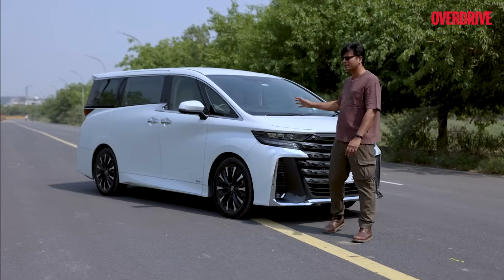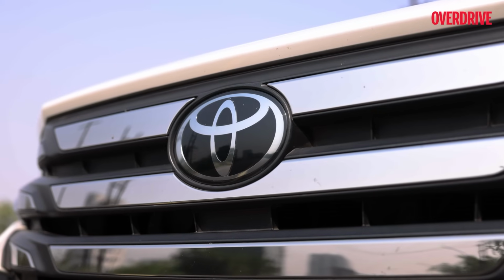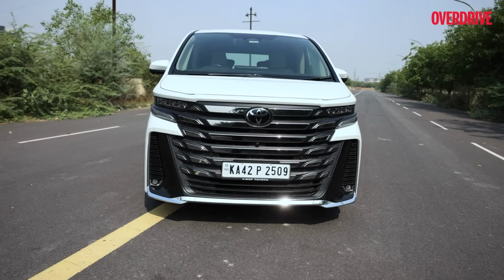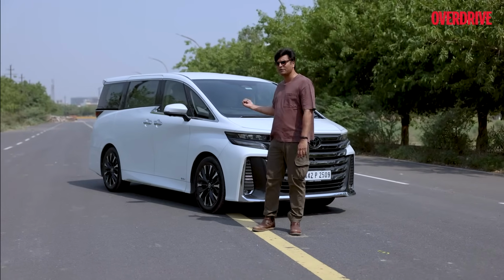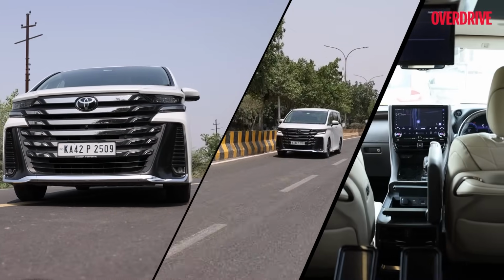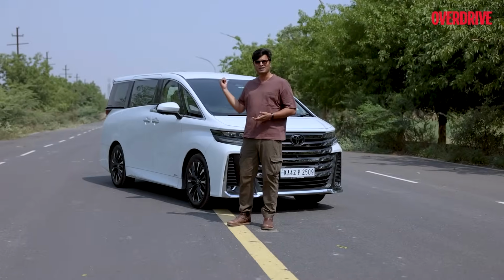But before we start this video, just a context. Toyota launched this car some time back, and this unit has already crossed 32,000 kilometers. So we are going to drive this and talk about the drive quality, ride quality, comfort, luxury, and unique features in this Vellfire.